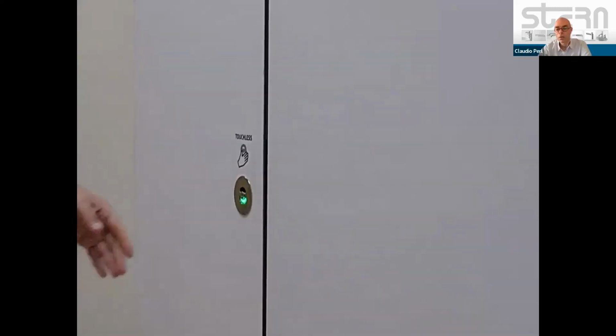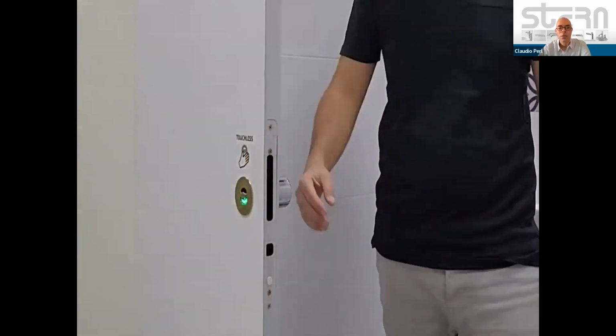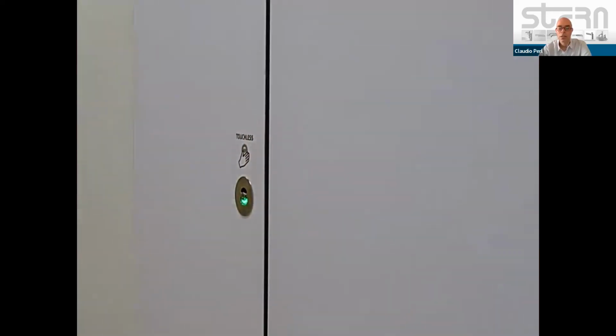Even a kid can open and close the door. You present your hand in front of the sensor eye, and the door of the cubicle opens. You walk in, and you can close and lock the door from inside. As you can see here in the demonstration, the person walks in, presents their hand in front of the sensor, closes and locks, and the LED light turns red, showing the occupancy.